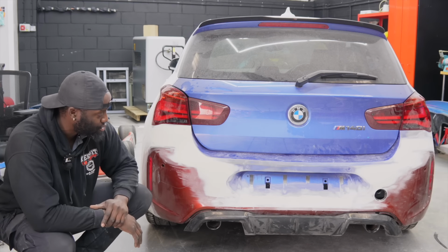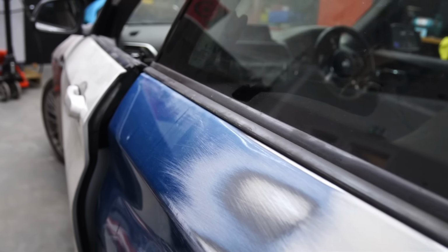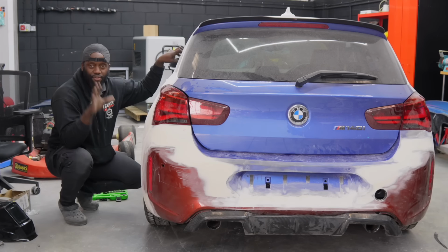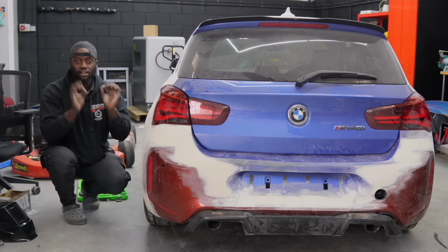Have a look at this carbon fiber rear diffuser. It looks absolutely amazing. I went ahead and I've just done a test fit on the rear windows. They've seated in there really, really nicely. They're in, doors is closing, everything is lining up, and this thing is starting to take shape.